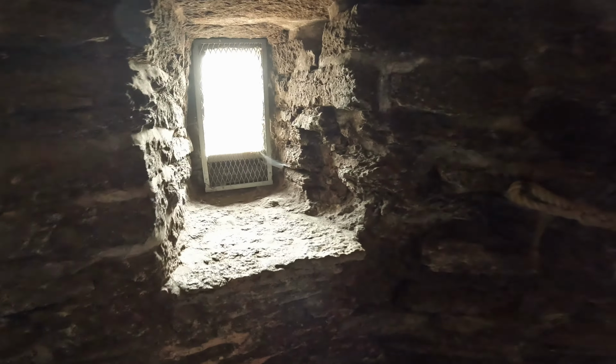Still climbing, and the steps are getting steeper and steeper, to the point where it's kind of difficult to get up the steps. Just be aware of that if you want to visit the Tallinn Town Hall, top of the tower.